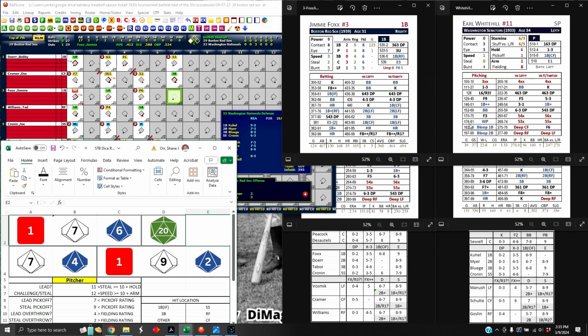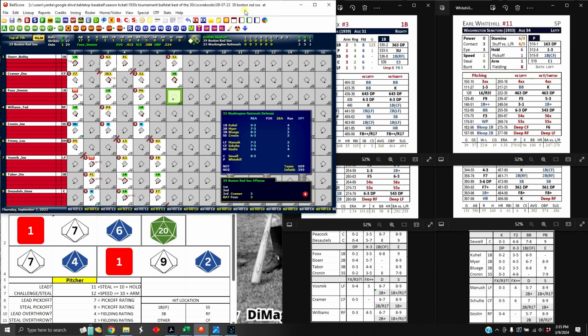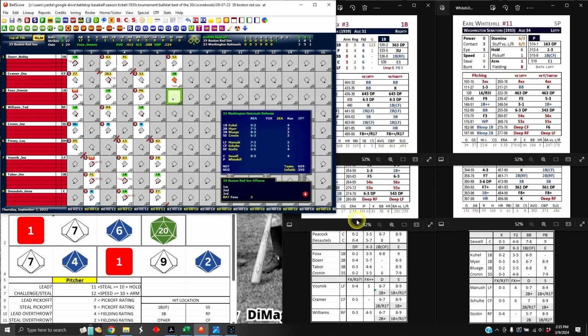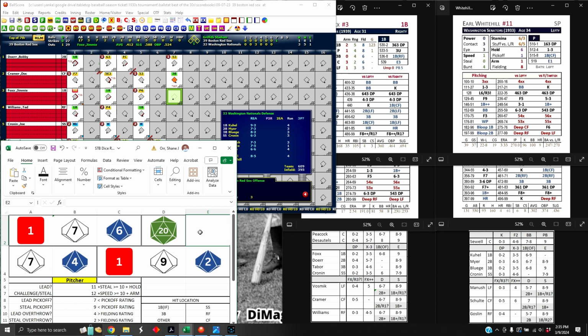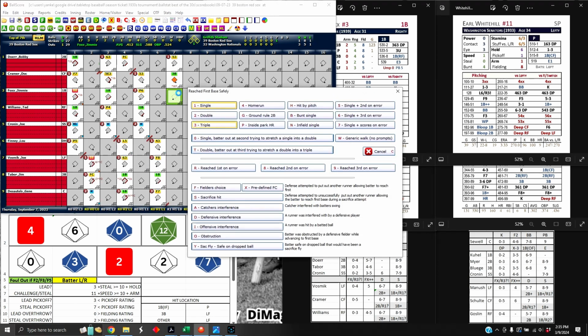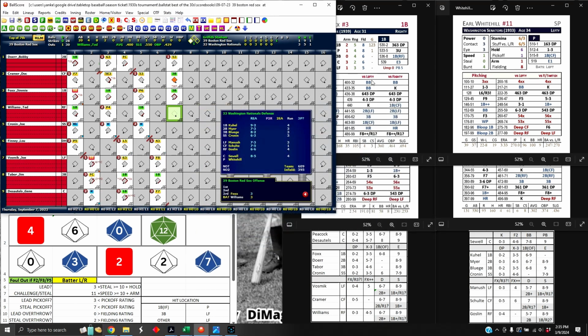176. And that one gets past Sewell. Not able to get a glove on it. And that will score Kramer from third on that wild pitch. So it's 3-1 now. But the bases are now empty for Fox. 460. That's going to be another triple. That one into the gap too. Back-to-back triples here for Boston.